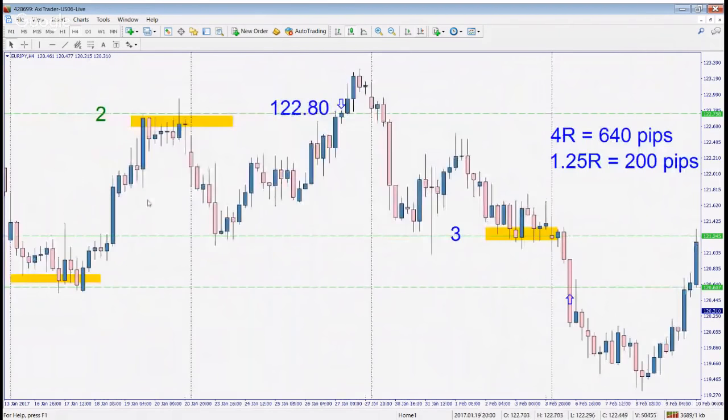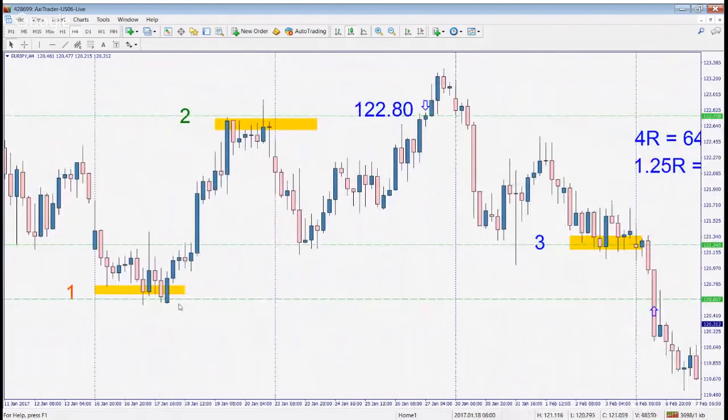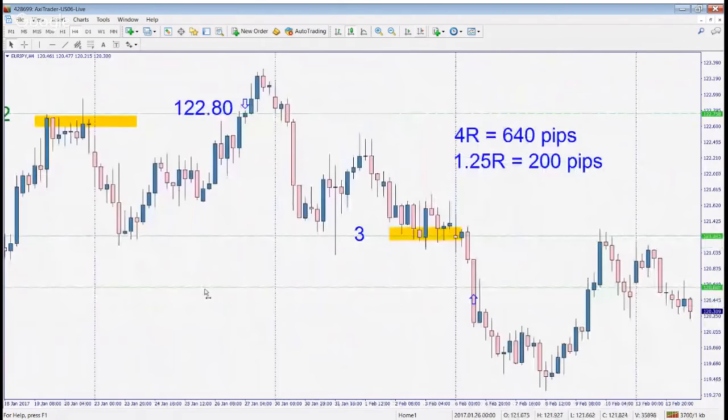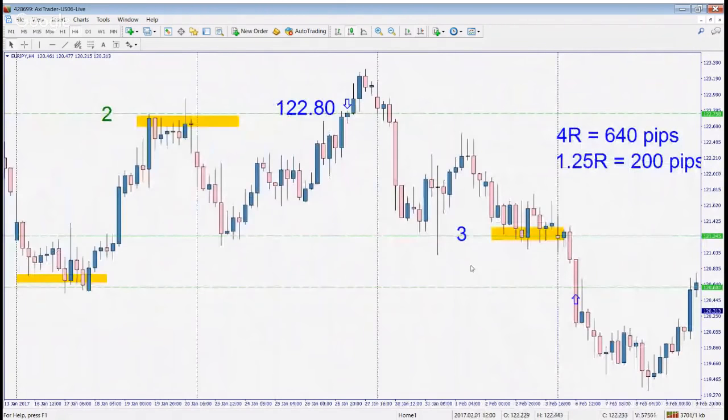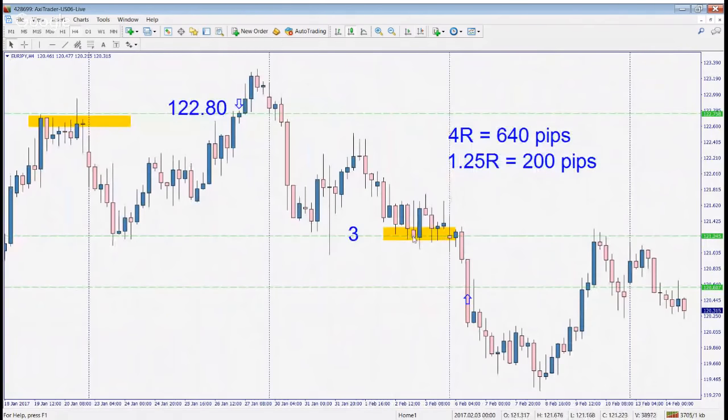Okay, so let's move on to the next one. Number one, again, I know that was number one right there, right? Yeah, that was number one. We already talked about number one, which was this trade over here. So let's talk about number three, which would be clicked in here.